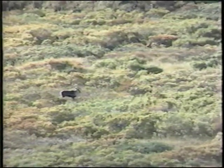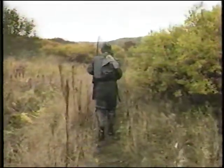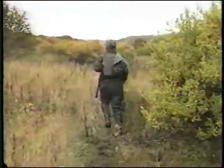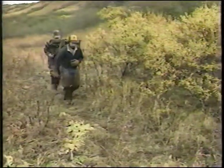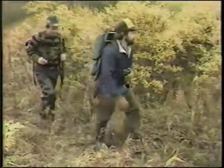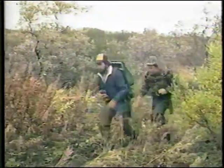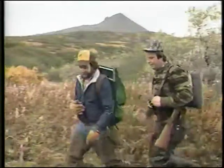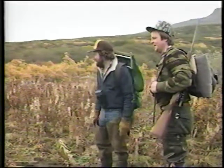Grazing a little bit. Yeah. All right. Okay. Not the easiest stuff to run in. Okay. How are your legs doing? Oh, it's holding up, barely.